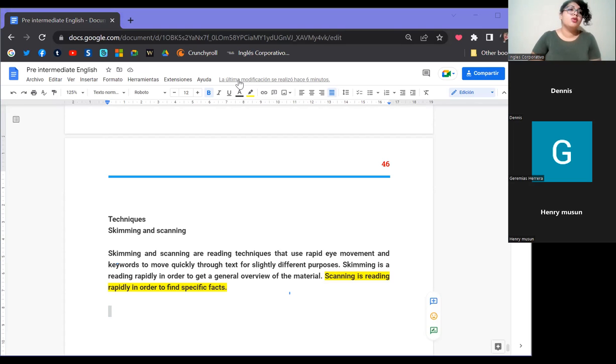Sí, es como hacer un resumen. Podríamos decir que es como hacer un resumen de lo que vamos a leer. Se han fijado que cuando vemos un libro, ahí en la parte de atrás, nos da una breve explicación de qué va a tratar la historia. No hemos leído el libro, pero tenemos esa parte.